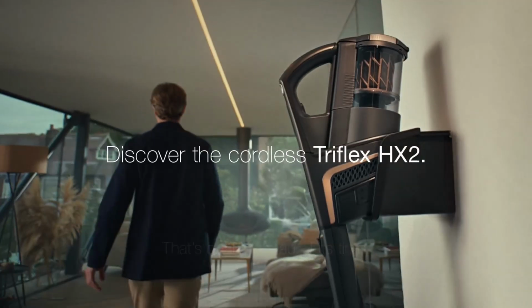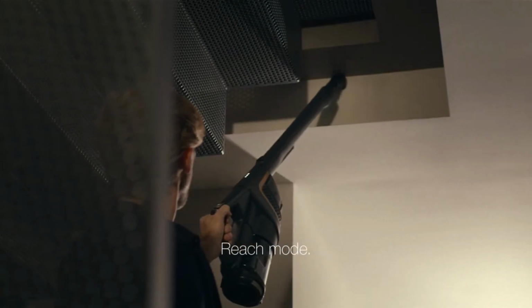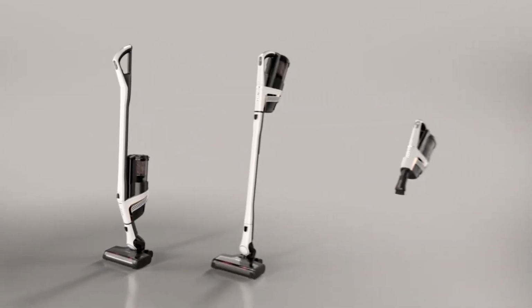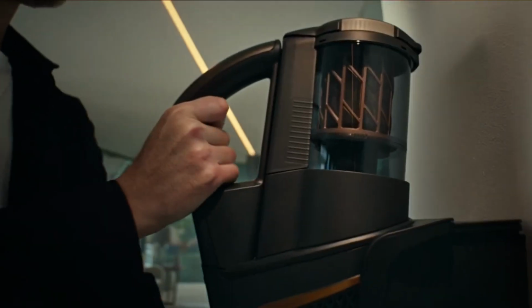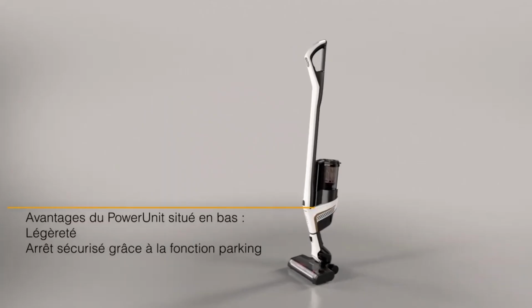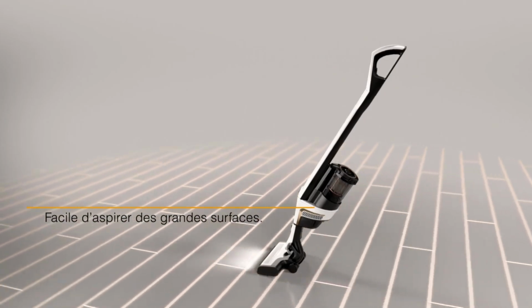In my extensive testing, the Triflex HX2's suction power impressed me immediately. Miele claims it's 60% more powerful than the HX1, and my experience supports this claim. When tackling fine dust, flour, and even cereal on both carpets and hard floors, the vacuum cleared debris efficiently with minimal passes. The Multifloor XXL Electro Brush with its 28-centimeter width covers more floor space with each pass, and its intelligent floor detection automatically adjusts the brush roll speed based on the surface, a feature that worked flawlessly in my testing, protecting delicate floors while maximizing cleaning power on carpets.